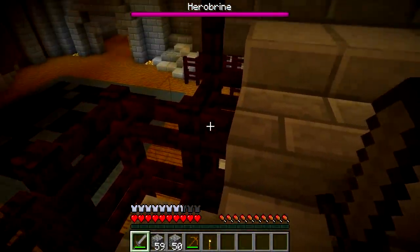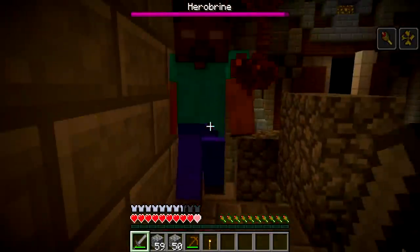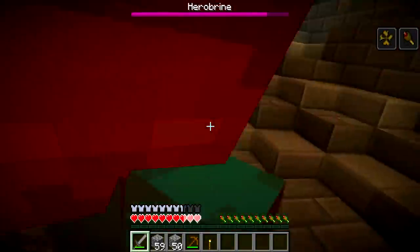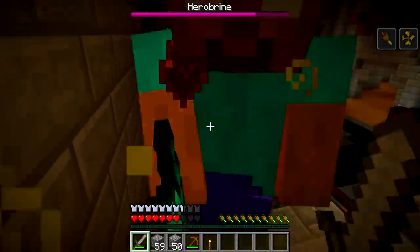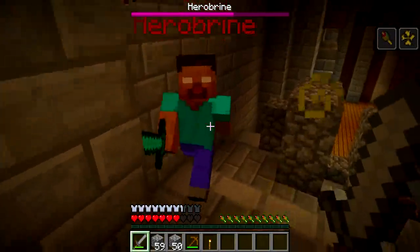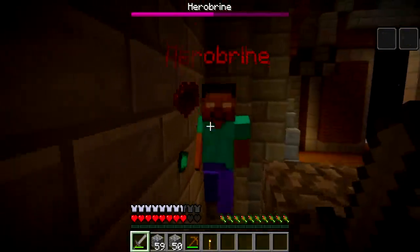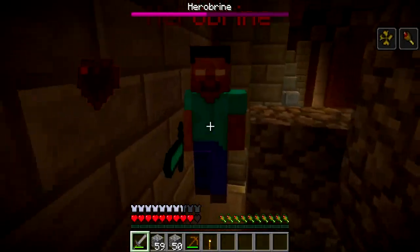Now, where did Herobrine go? Wait, what? Oh, he's right there. Okay. Let's kill him! Let's go! Alright, come on, Herobrine. I have been working very hard for this iron, so if you kill me right now and I lose everything, I'm gonna be very, very, very mad. Hopefully you drop that diamond sword as well.